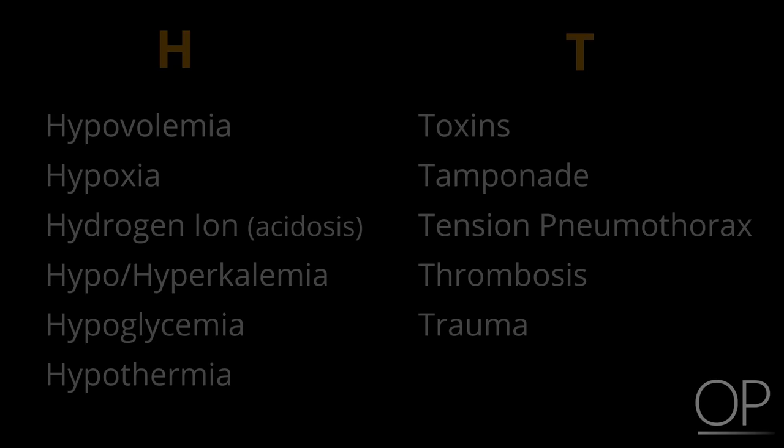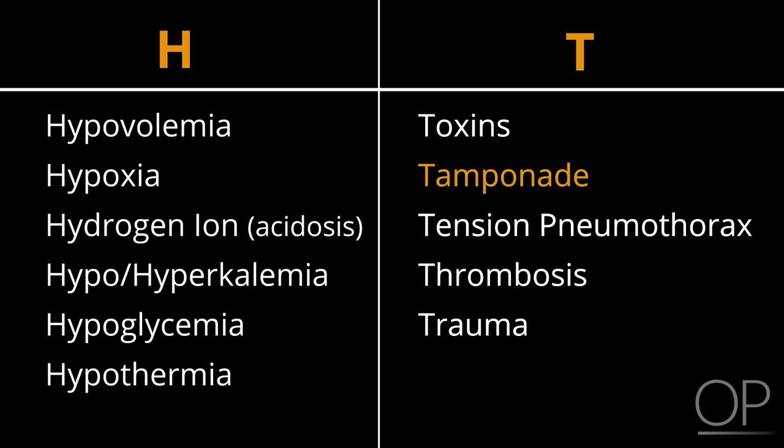Cardiac tamponade is one of the H's and T's that healthcare providers should remember when providing cardiopulmonary resuscitation on a patient who has pulseless electrical activity. There are no absolute contraindications to emergency pericardiocentesis.